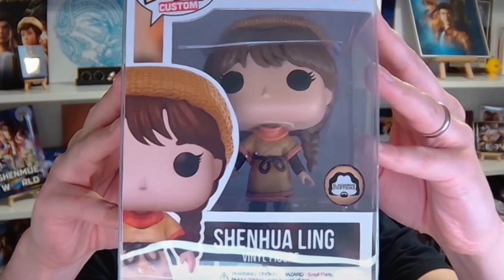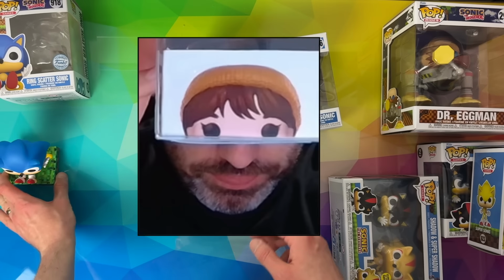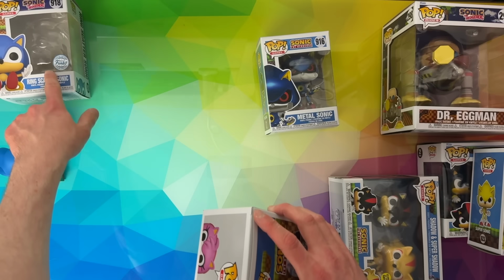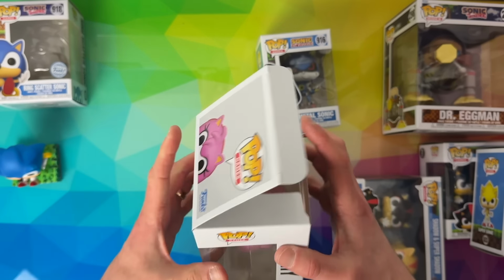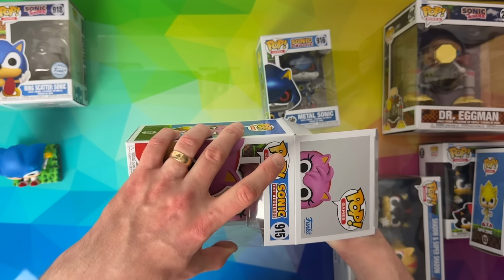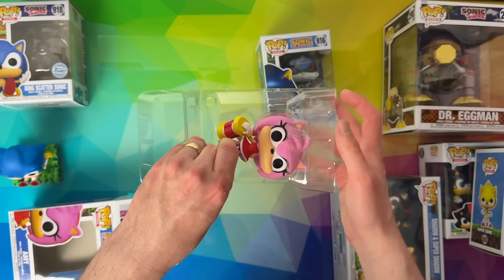So, really nice figure. Obviously Sonic losing his rings there. He's just been attacked and hurt. Cool one. Let's go for Amy next. I mean, we could have gone in number order. I've just noticed that's 918. And then this one is 915. This is one that's stackable, very much stackable.